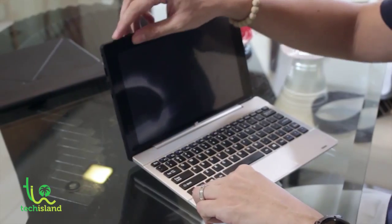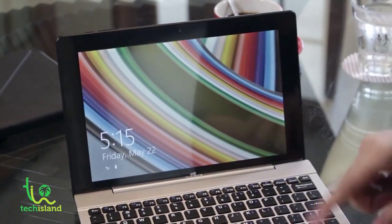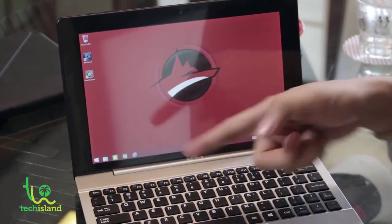So you have all of that in this device, just like your regular laptop. Let me close this flap up. The nice thing about this device is, let me quickly turn it on here. What we have inside this laptop is your regular Windows desktop. This one is equipped with Windows 8.1, and all Windows 8.1 buyers are going to get a free upgrade to Windows 10.